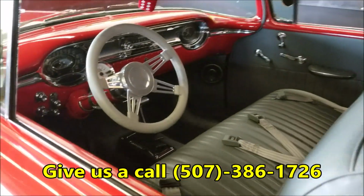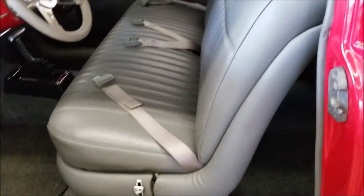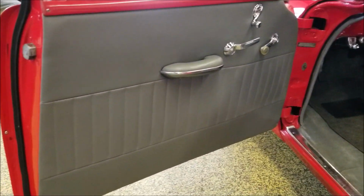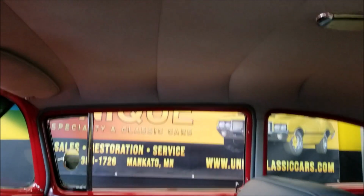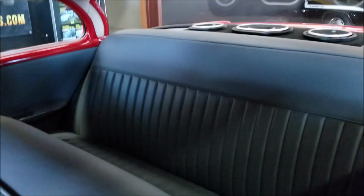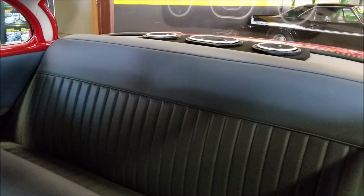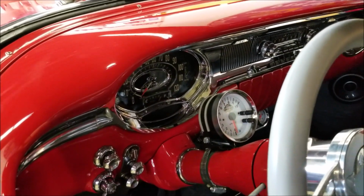Check out this interior, and we're going to start it up so you can hear it too. But again, look at the carpeting, seats, door cards. Very nice car you can drive or show. Either one on this one. Headliner, great shape. Take the family or friends with. They can ride in comfort back there. There's the deck speakers, custom stereo install. Dash, and these are just beautiful. All that chrome.